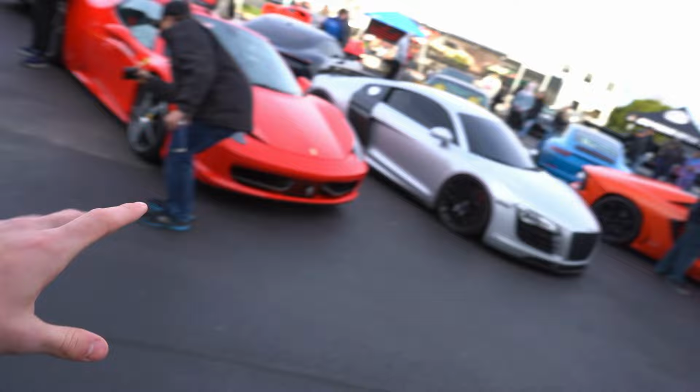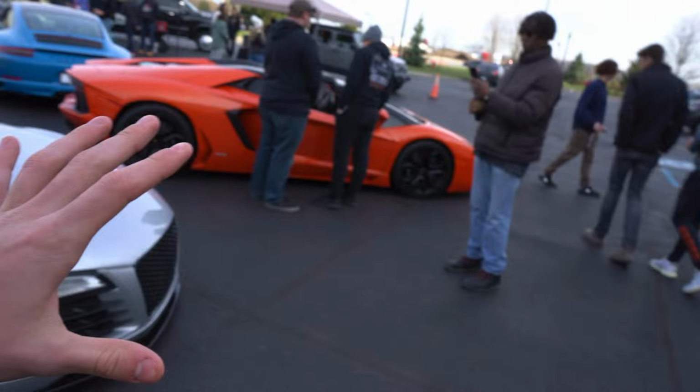So we've made it. Right now, I might get copyrighted, but we're at the spot where all of their best cars are. We're at Carrera GTs for days. So I think there's three of them here. We got a 488, Aventador, Audi R8. We got hella cars here. This is where you're gonna find the best cars in Indiana.